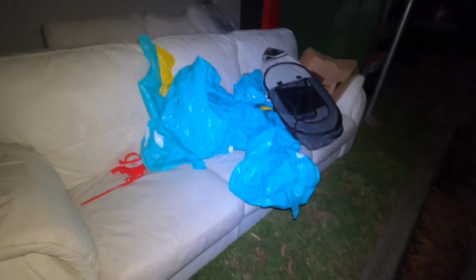Hey guys, I am at the same dumpster that I was in last week. And look, we have couches. We have ribbon. This floaty thing. I don't know. And the bins look like they've been definitely rummaged through. I don't know if you can tell.